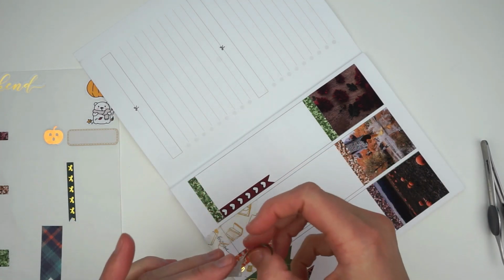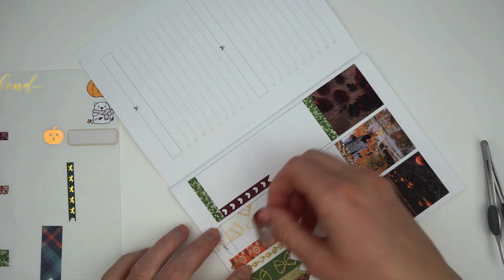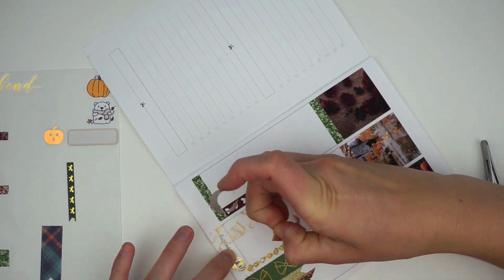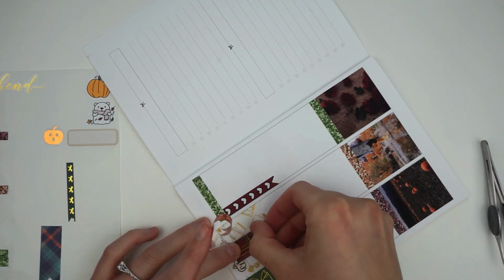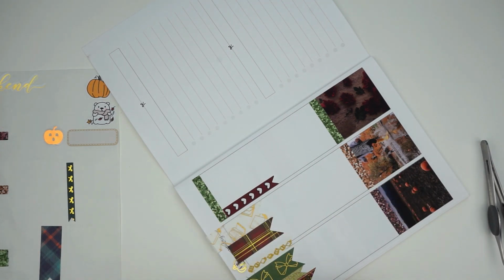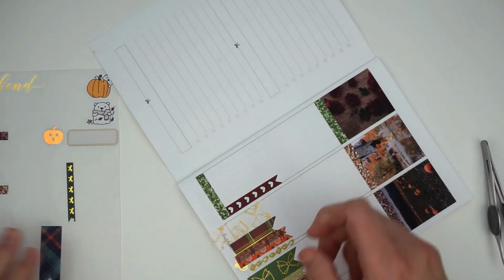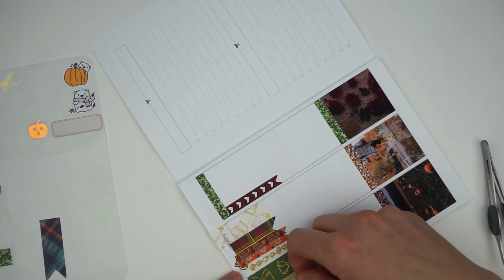The plaid one is also from the same one as the orange one, the Planner Society. And then the black one with gold foiled bows is from Simply Gilded. I didn't do this on camera, but I did end up putting them down on the other page there, which is the list page, just to kind of tie in a bit more foil and color on that other page since I didn't really fill it in.